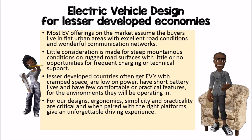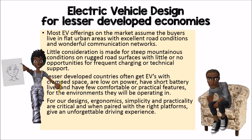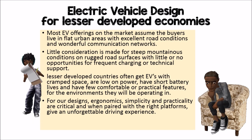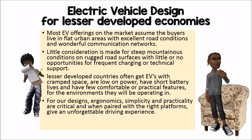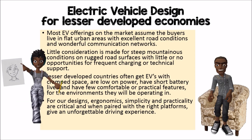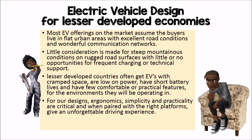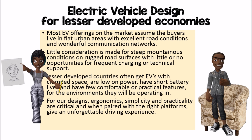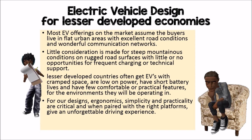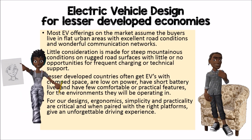You go on YouTube and you see all of these electric vehicles being promoted and advertised, and half of the stuff you don't really understand what they're talking about, let's be fair, because you understand traditional vehicles. But what about what you see? Most of these vehicles are for highway driving in North America or Europe or some other developed country, China, and they don't really apply to the Caribbean, Latin America, Africa, most of Asia.